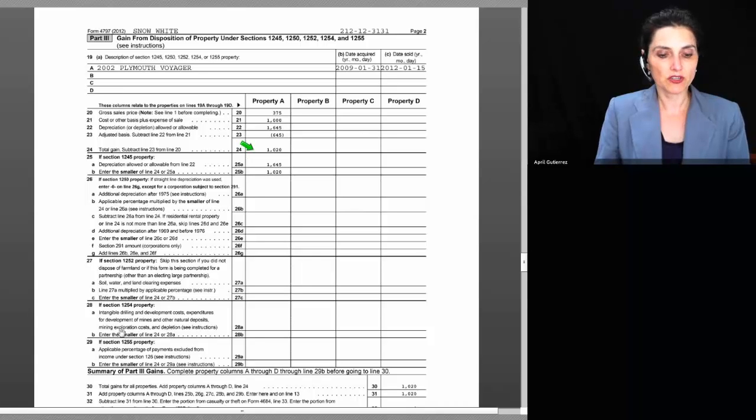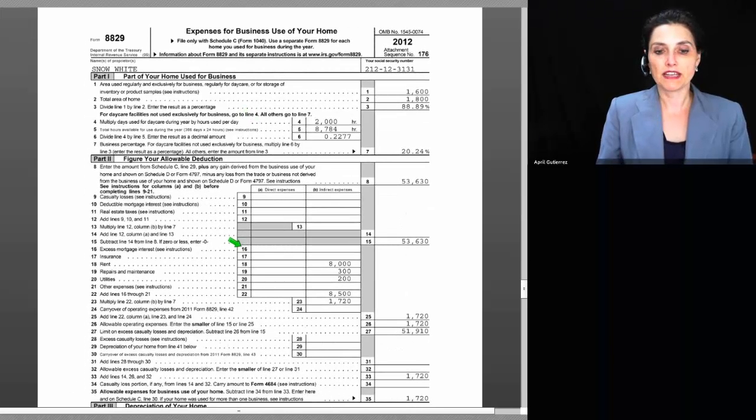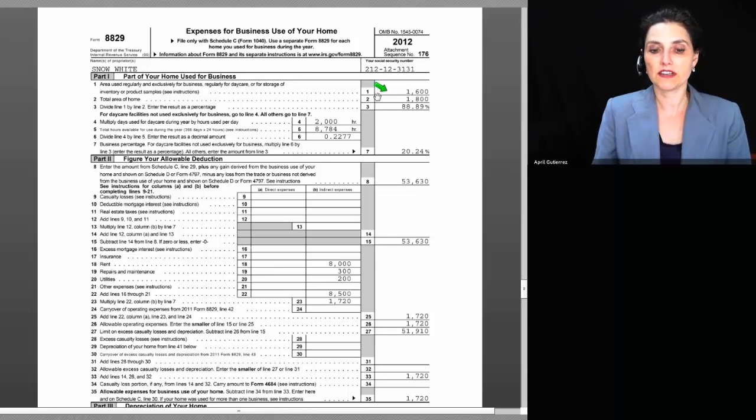It carries to page 1 of the 4797 and then on to line 14 of Snow White's 1040. Moving on to Form 8829, we're showing the total portion of the home that is used for business, 1,600 square feet. We have the total area of the home at 1,800. We have 88.89% of the home being used for business.